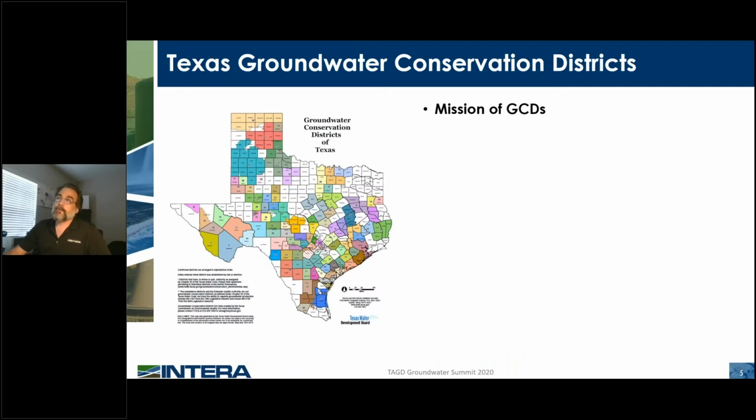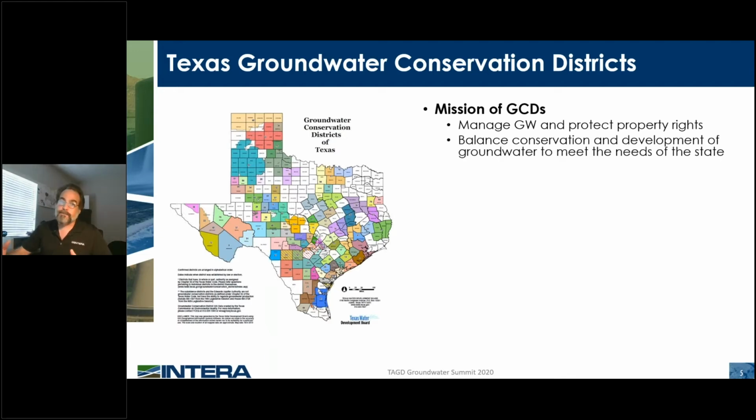Everybody here who's in this talk knows what the groundwater conservation districts are, and you know what the mission of them is as well as I do. And the mission is really centered around managing the groundwater resources within your jurisdiction, protecting the property rights of the landowners within your jurisdiction. And a lot of that comes into this balance of conservation and development.